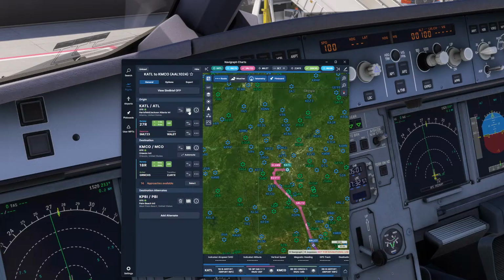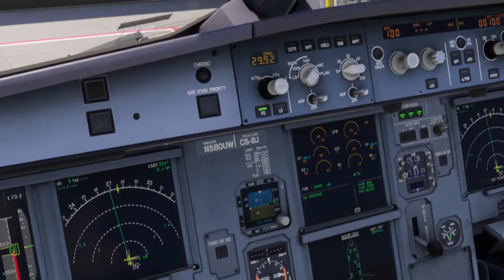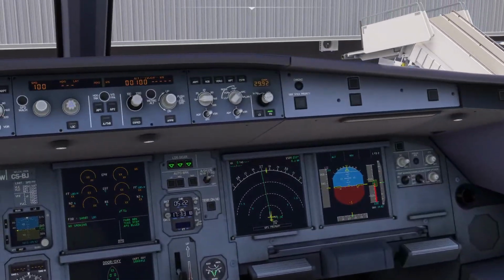We need our altimeter. So let's go to the weather. Now this is a bug. When you turn the knob, nothing happens. So you have to change it back to standard. And now if I go, now you have it at 3006. So this is a bug that I hope will be fixed in time.